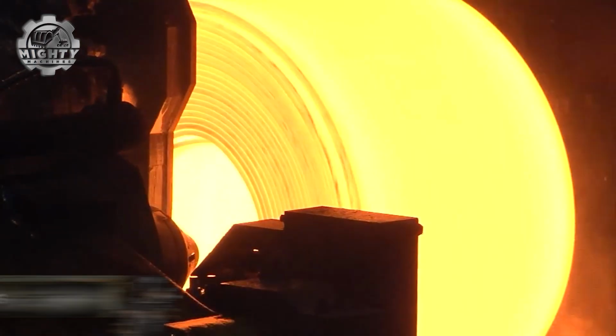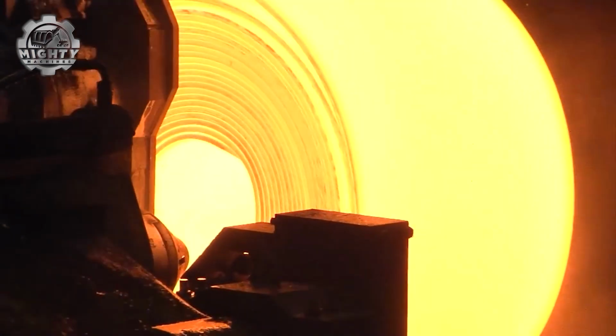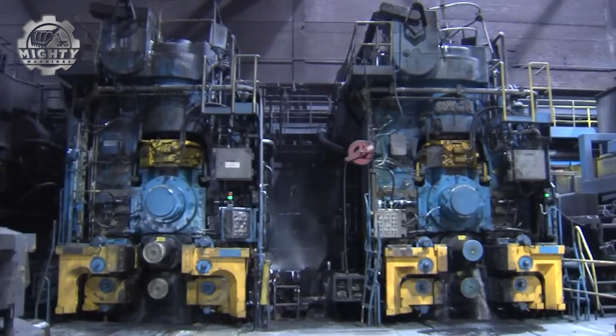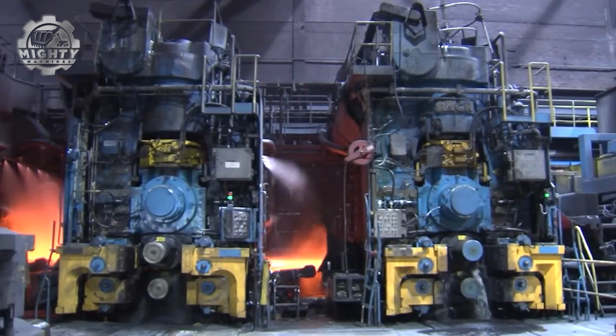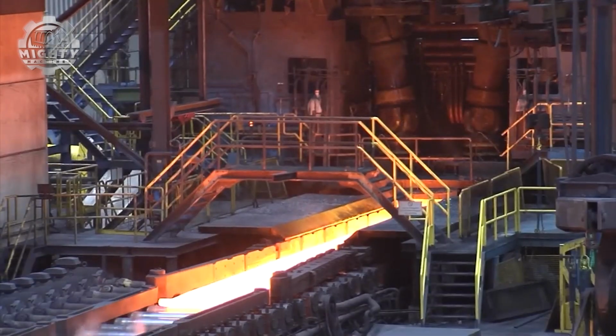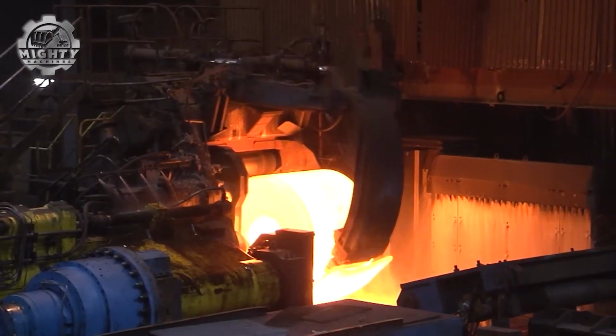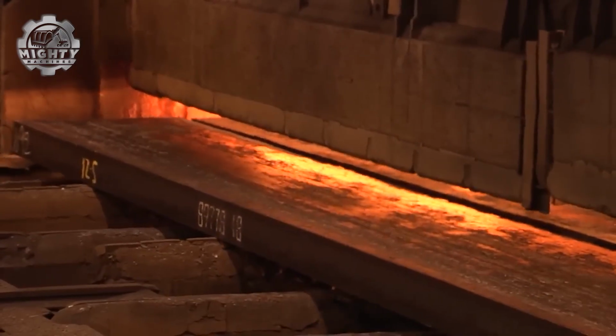Welcome to the front lines of metal transformation. This is the hot rolling mill process, where steel meets fire and force. Massive slabs of metal, fresh from the furnace and glowing like the sun, are fed into rollers that squeeze, flatten, and stretch them with incredible power.